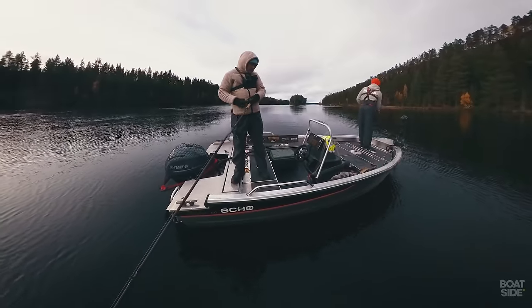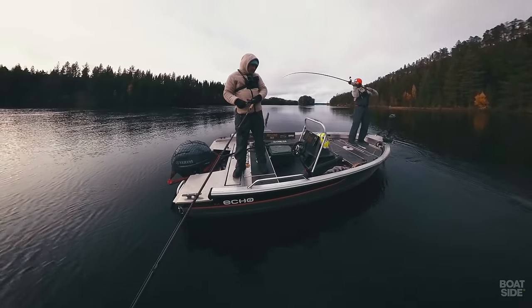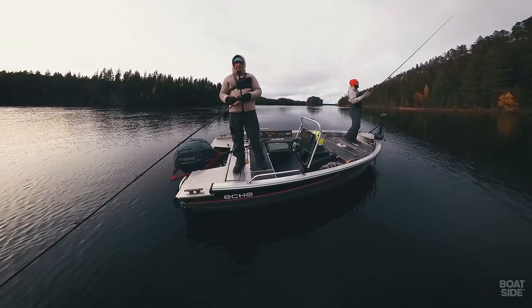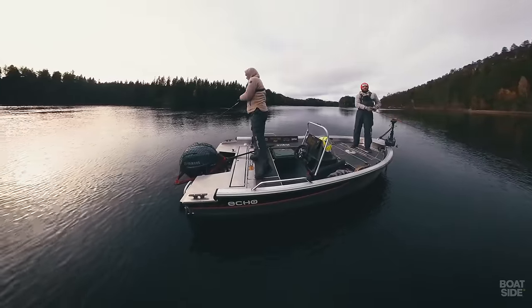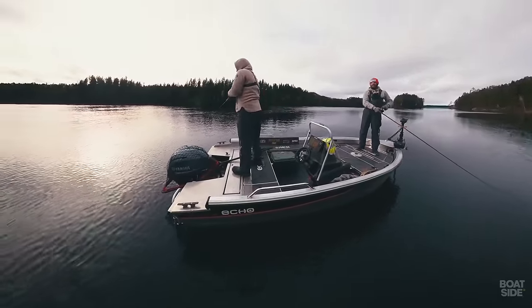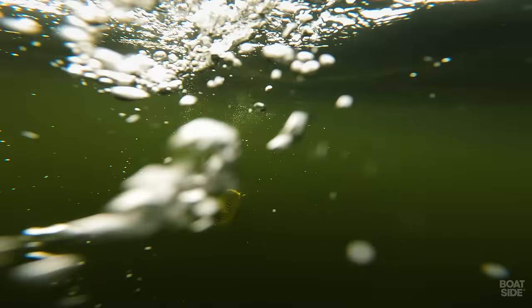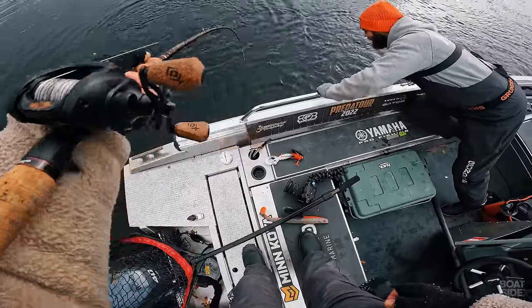Oof. Big rocks down here, 4 meters. There we go! What a take, dude! Nice. On the venom? Yeah, on the venom, baby! What a take! I love to fish this river pike. They are so strong! Whoa! First pike of the day.